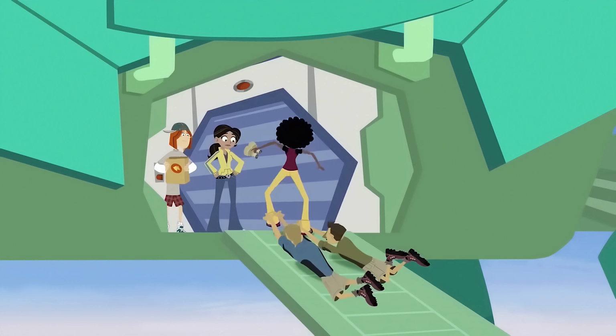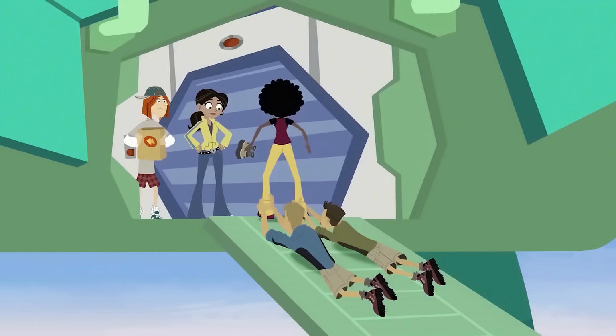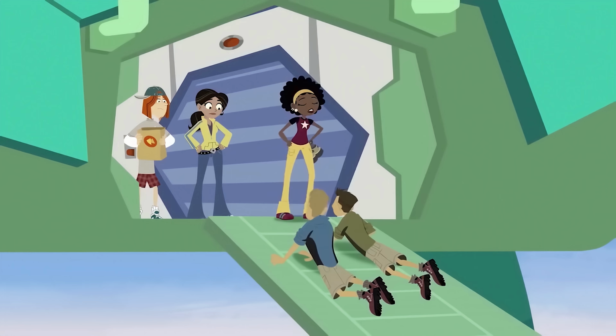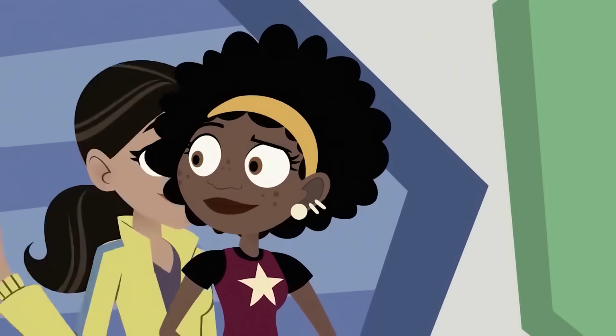Please, just 5 more minutes. Oh, come on, we just have to get close to that speedy mystery lizard. Just 5 more minutes, please. Fine. I still have to realign the Tortuga's hover thrusters before we take off. I can give you half an hour. All right. Thanks, Koki. We'll be right back. Sure you will.